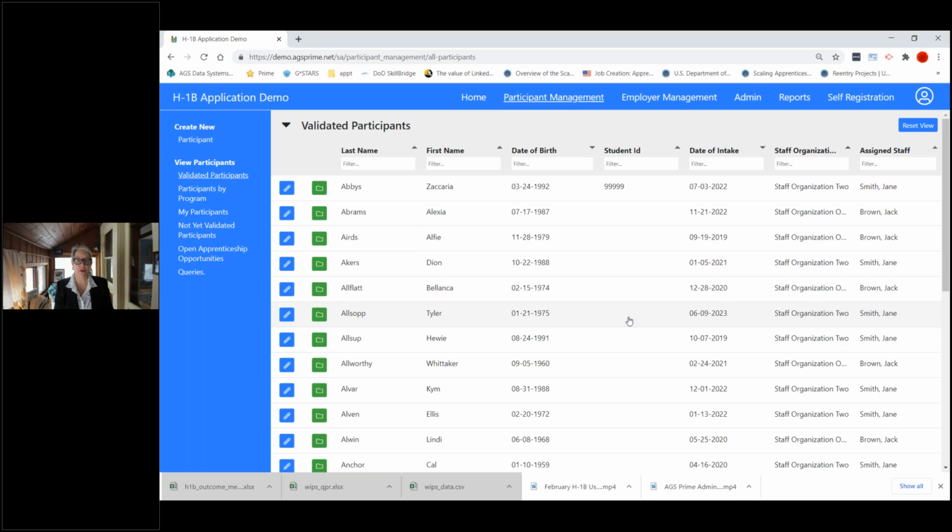Unlike Salesforce, not to pick on Salesforce, but they are a very well-known multi-tenant environment where everybody kind of lives in the same database, and we only see our data based on our user credentials. We are fundamentally different. Everyone has their own dedicated database of our customers. So you're all living together in your own database.